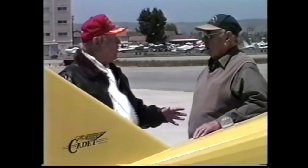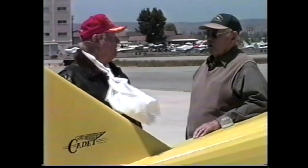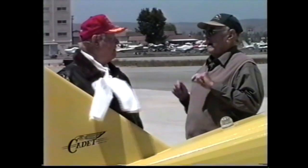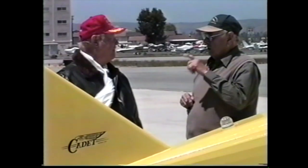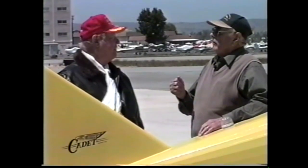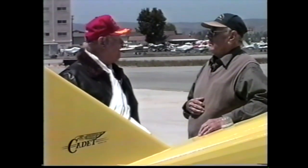And this is manual? You crank the wheel? This is all manual. We have a little wheel that's located between the pilot and the passenger. That little wheel requires two turns, and the landing gear folds up. There's a little throw-over lever to put it in various lock positions. And since it's manual, you don't have to worry about having a hydraulic failure.